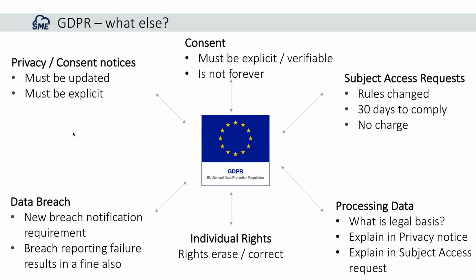So most companies are going to need to update their privacy and consent notices. They've got to be explicit, particularly around what data you're collecting and why you're collecting it. Also, consent. If people are consenting right now to allow you to process personal data or collect personal data, that consent must be explicit. And if you end up having an audit, then that consent must be verifiable. So right now, many people have click-through consent-based forms on websites without actually logging that consent. So that's something that will need to be changed.